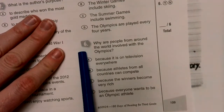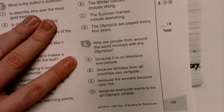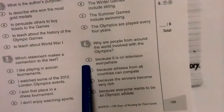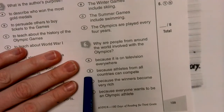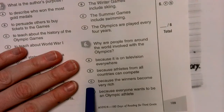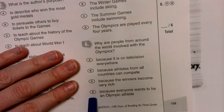6, why are people from around the world involved with the Olympics? So why are people involved? A, because it's on television everywhere. B, because athletes from all countries can compete. C, because the winners become very rich. Or D, because everyone wants to be an Olympic athlete.